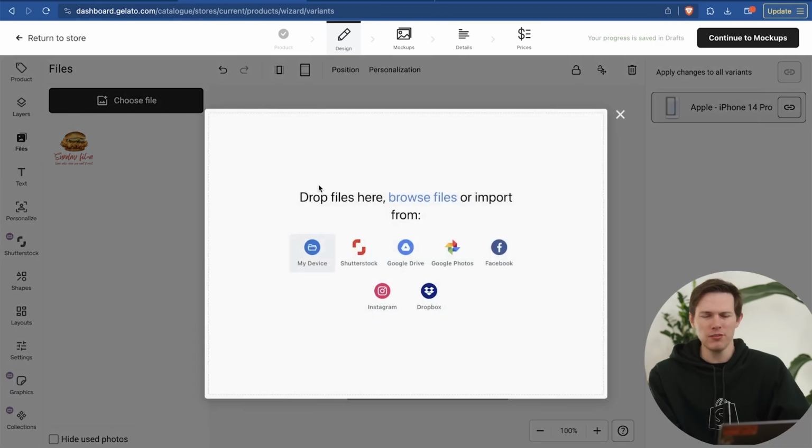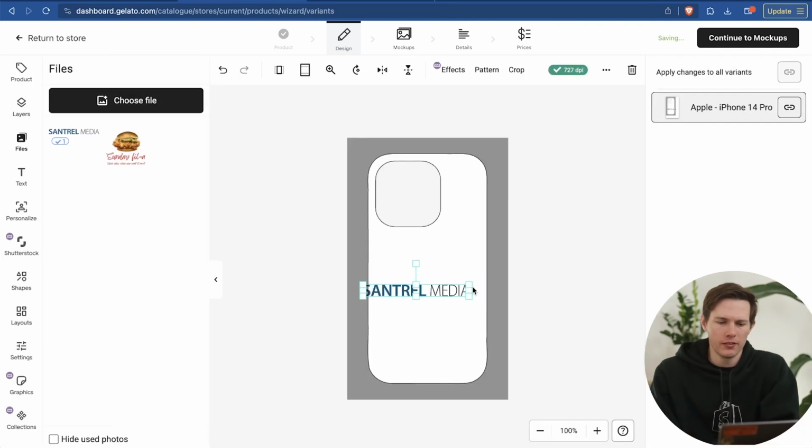So choose file. I'm just going to use the Santro logo for now, just to show you how this is actually going to be set up. It wouldn't be something I would genuinely sell. Like no one wants to buy our logo there, but I'm going to add that right now. So there is the logo.